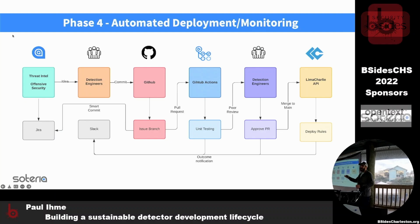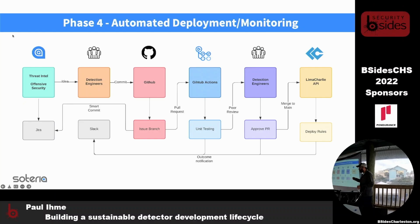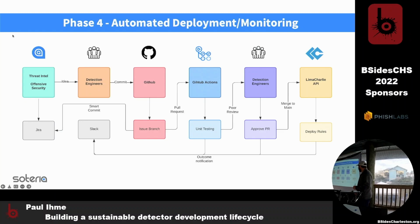If it passes that unit test, it goes to peer review. We want other detection engineers to take a look at this before we push it into production, because nobody's allowed to go into production by themselves. They can approve the pull request, and from that point it gets merged into main. In this case, it goes straight into the LimaCharlie API, gets pushed out to all of our customers, and then we're off and running. And all of this feeds back into Slack, because of course everybody uses Slack to know whether anything's working at any given time, right?